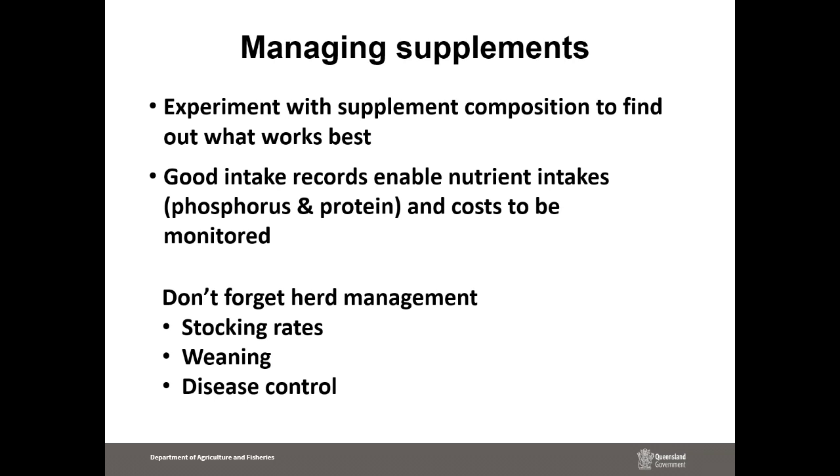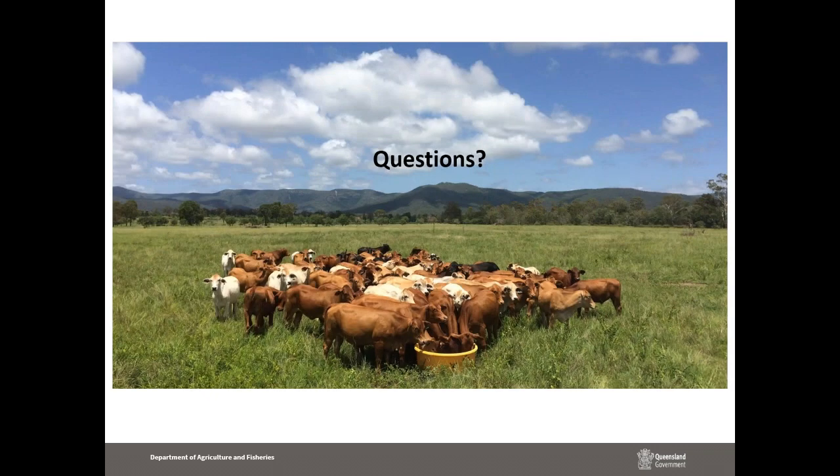And also disease control. If we manage our nutrition well, we don't want to be brought unstuck by having a disease control problem. So on that note, I'll conclude and take any questions.